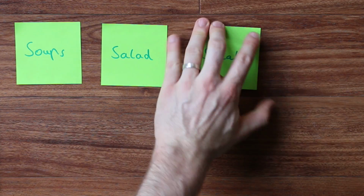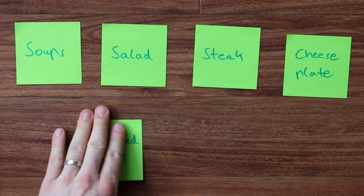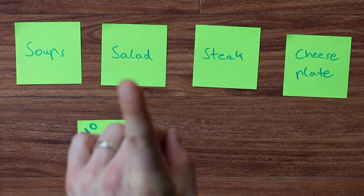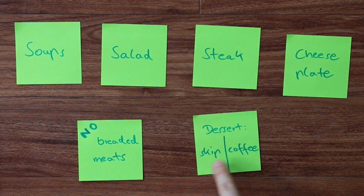As a main dish, you can always have a steak or a cheese plate, but no breaded meats. Those have a lot of carbs. And as a dessert, you probably should just skip it or have a coffee, maybe with cream in it, if you're not satisfied and still hungry. But other than that, it's very hard to get a good keto-friendly dessert if you're going out. So just skip it or have a coffee instead.